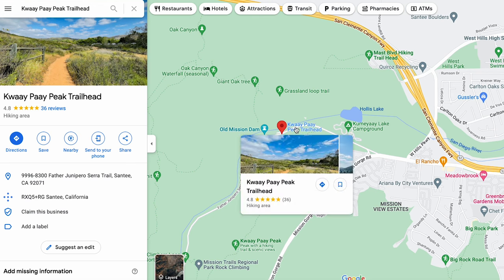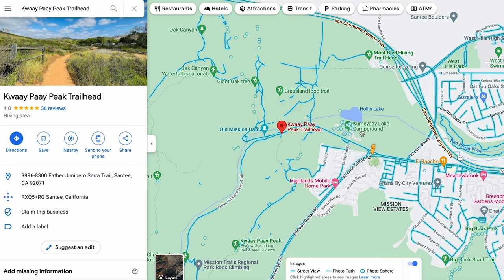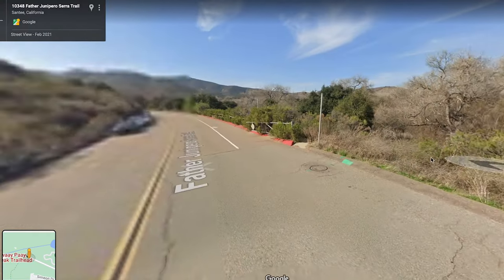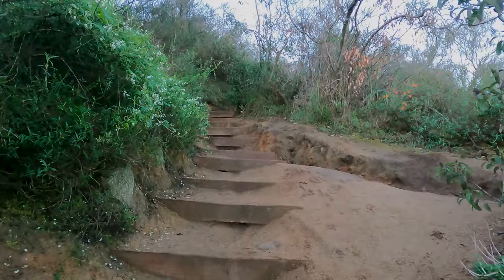So how to get here, pretty easy. There is a Kwaay Paay Peak trailhead next to the lake campground here. So you get off the 52, depending on where you're coming from, on West Hills Parkway, Mission Gorge Road, and you'll see this side road here, where you can park your car, and then if the gates close, so if you're coming before sunrise, for example, you'll park it right around here and then walk to the trailhead. If not, you can park really anywhere along this road, and let's show you guys that. So here you go. You can see the trailheads right there, actually, and you can park anywhere along as long as it's not red.